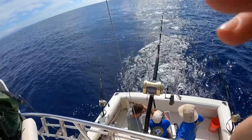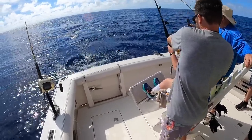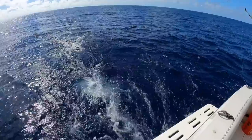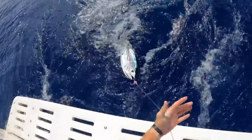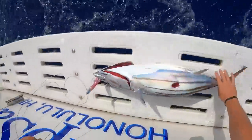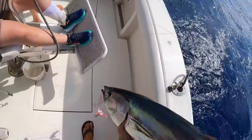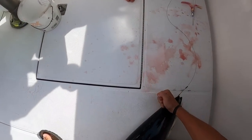Coming up right here. Now, nice and smooth here, rod tip nice and low, okay? Want to keep his head down in the water. Good right there. So a much bigger one there. Beauty. All right, we'll go back to that pile because that's kind of the size we're looking for.